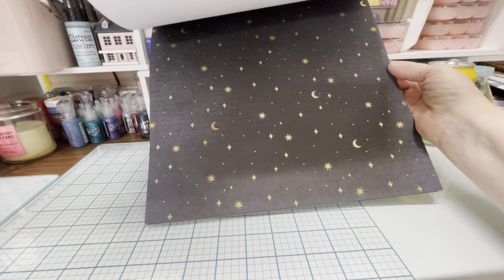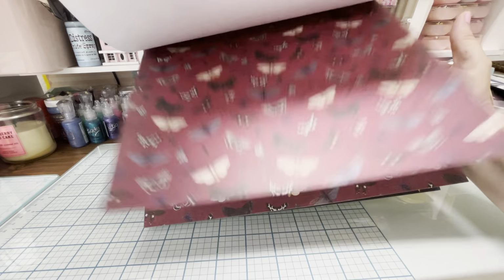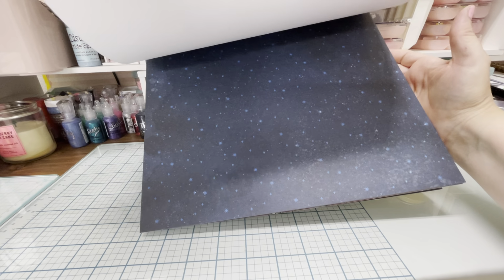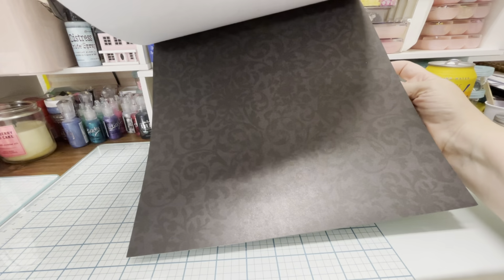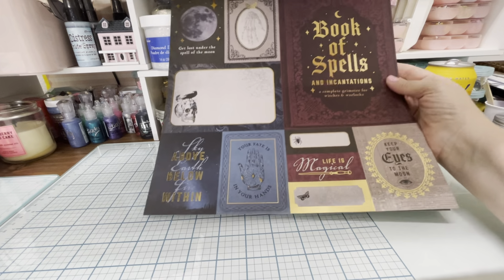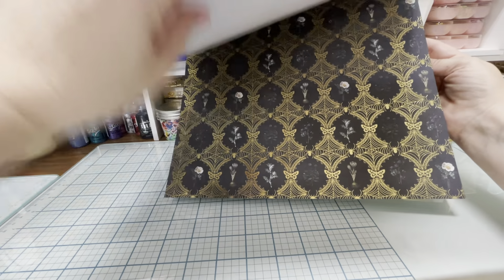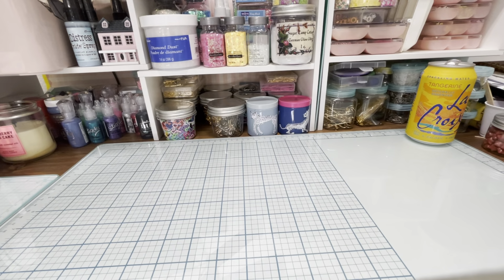I love this Starry Night. That's so pretty. And it's also got script in the background. That's one of my favorite pages from it. That moon is so pretty. Whoa, I flip through those kind of fast. That one's just black. Book of Spells. That one's gorgeous. And then there's the books. So there's that.